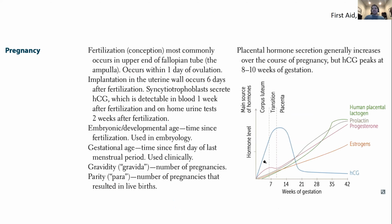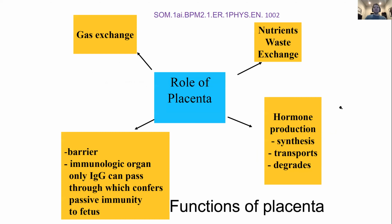This is from First Aid. It's just a little bit of the same. You see this beta HCG, I think it peaks around day 13, about the 2-week mark. And then you can see all the other hormones have just this increase until pregnancy. This doesn't actually show at pregnancy, because at pregnancy, estrogen has a high jump and it's more than progesterone, but we'll talk about that in a second.